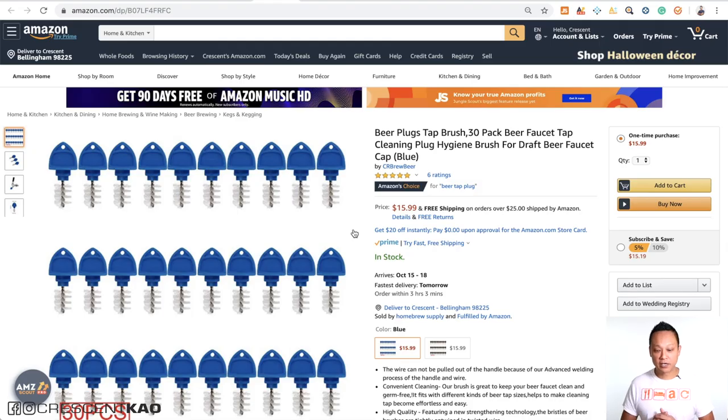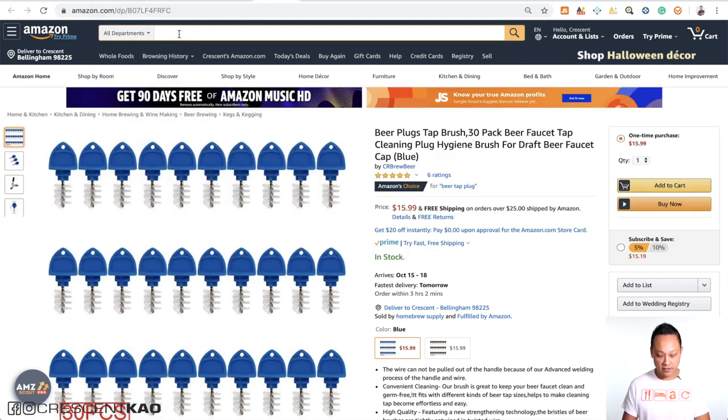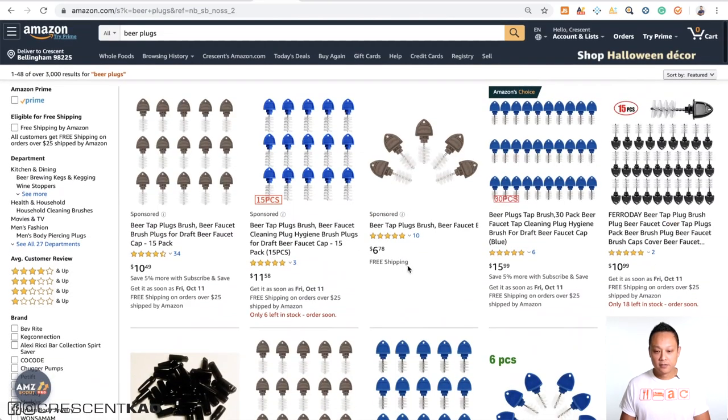All right, so the last product that we found were these beer plug tap brushes, which I have no idea what they're even used for, but let's take a look at what the broadest keyword would be for this niche, and I'm gonna assume it's just beer plugs. So let's just look in all departments and beer plugs and scan through here to make sure it is the product, and it looks like it is. And we'll pull up the Chrome extension.